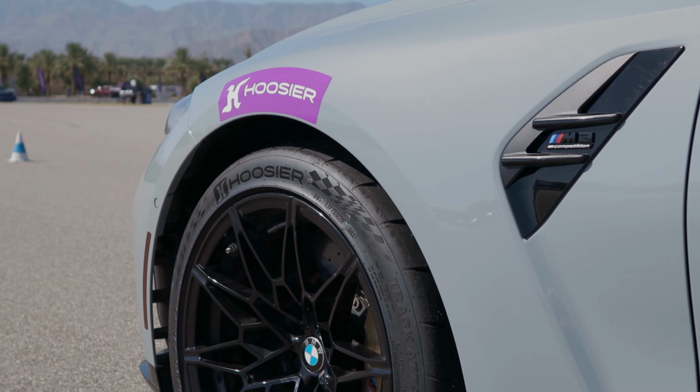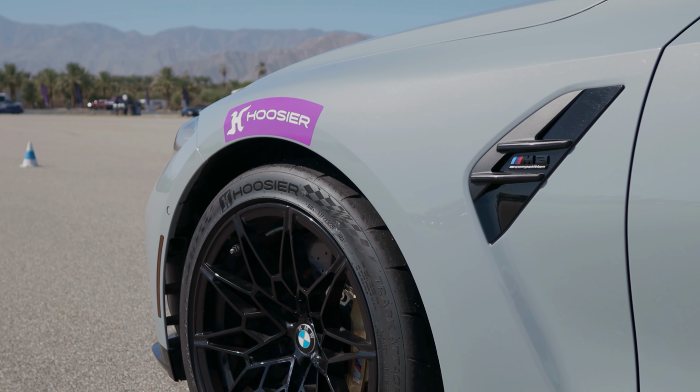I headed out on the Bridgestone first. My first run, there's definitely a lot of give to this tire, so I'm excited to see what the TrackAttack Pro can do.